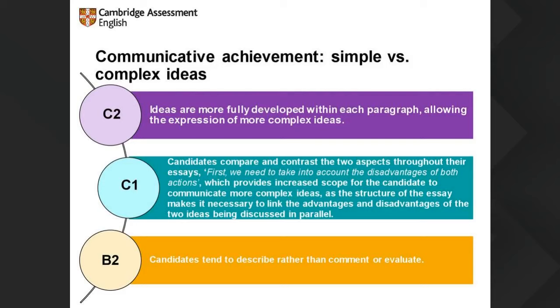And this example that we used, the structure of the essay in this example, they decided to discuss both sides of the argument in tandem, in parallel, throughout the paragraphs, which is closer to a sort of native or a more academic essay, and it gives them the opportunity to develop ideas in a more complex manner, more easily. I think there's increased scope for them to communicate these ideas, because they're linking the advantages and the disadvantages in parallel. Okay, and then at C2, Victoria. Yes, we see that at C2, ideas are, of course, more fully developed within each paragraph, and this allows them to express more complex ideas as well. Excellent.